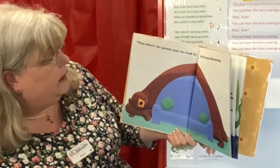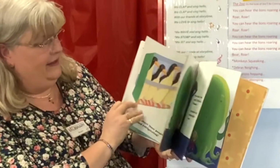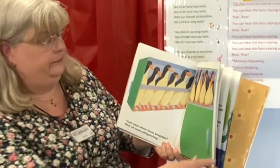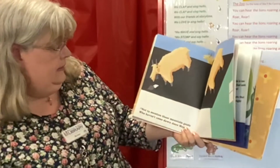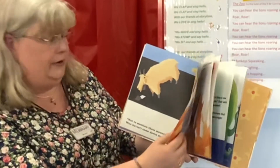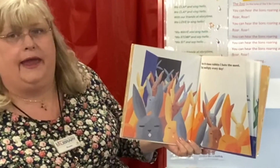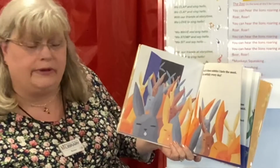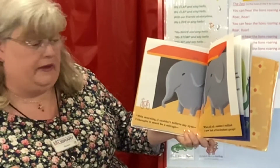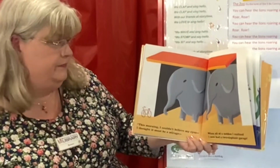Then there's the grizzly bear we took in. I hope he keeps hibernating. And what about those penguins? They all need refrigerating. Not to mention those mountain goats who haven't come down since May. But it's those rabbits I hate the most. They multiply every day. This morning, I couldn't believe my eyes. I thought it must be a mirage, when all of a sudden I realized I now had a two-elephant garage.